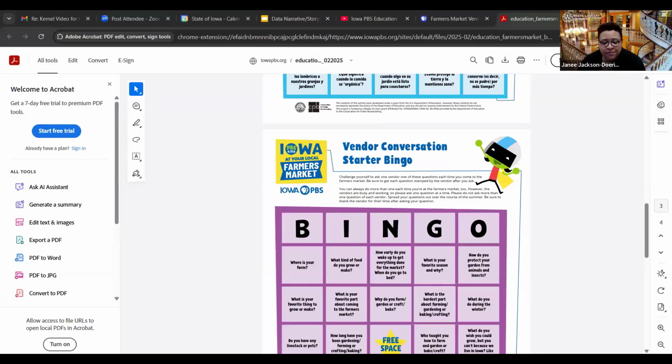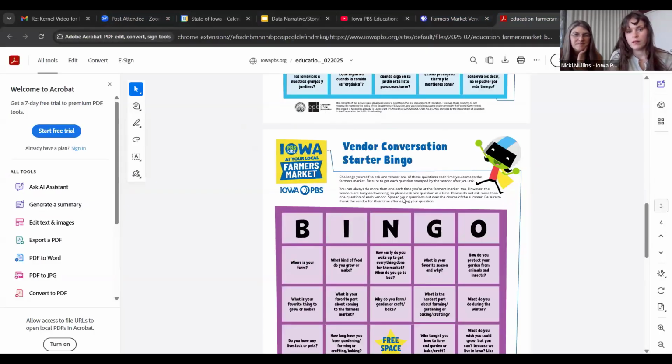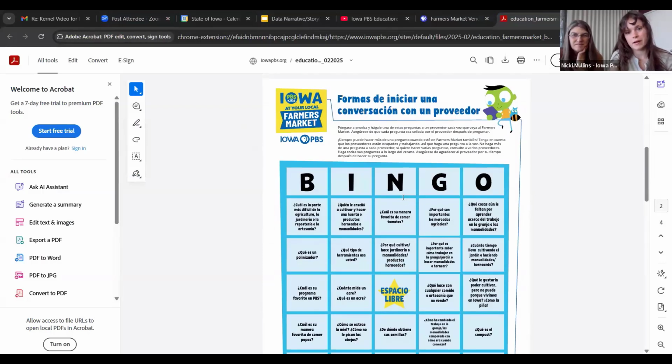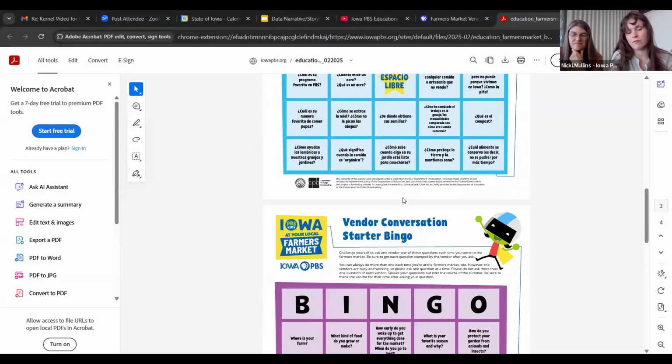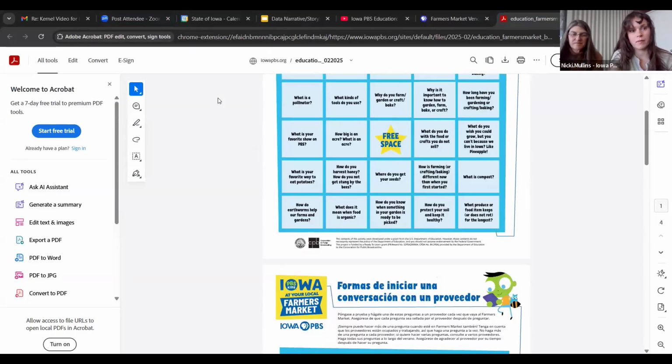And since you're a librarian, can we see the vendor bingo? Yes, now we can. Okay, there we go. So here's the bingo. I read off a few questions. You can see that it's also provided in Spanish. Every activity we have in this program is also in Spanish, so it's fully bilingual.